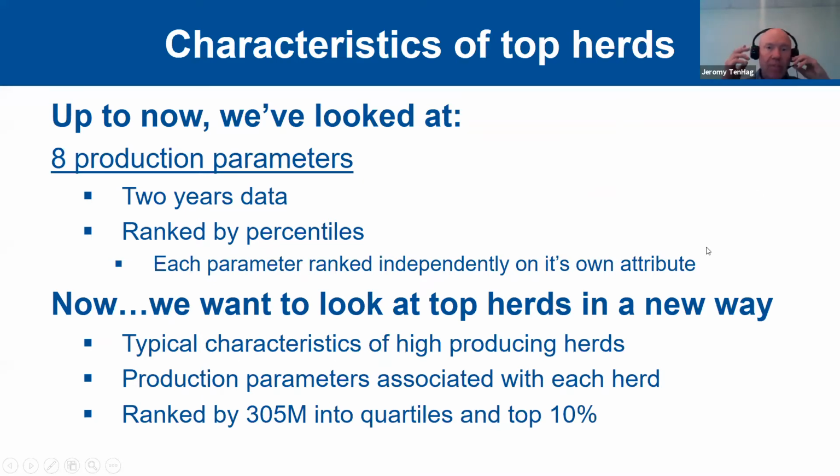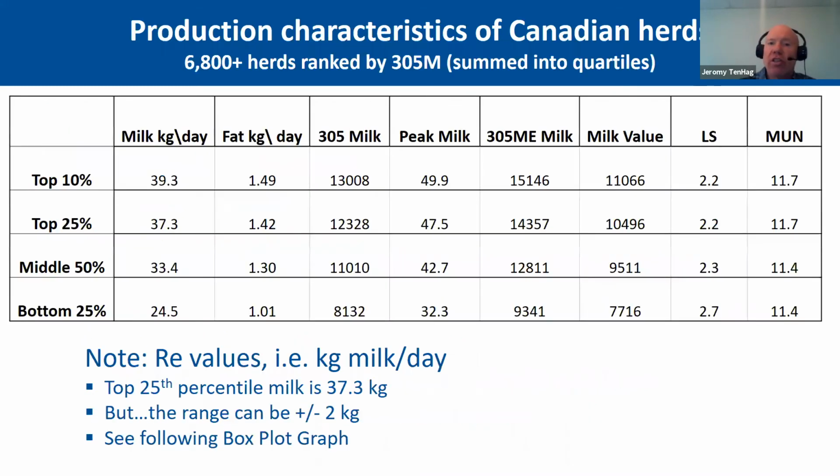So up till this point, we've looked at the 8 different production parameters, but we looked at them independently. We ranked them independently, totally on their own. They're not related to each other, but we're going to try and change this. And I think we've done a good job of making an attempt at it: let's rank the herds by a certain metric. In this way, we ranked all the herds, whether in Canada or by region, by 305 milk. So the highest 305 milk herds would be considered the best, and the lowest would be considered not so good. We put them into quartiles, and we also looked at the top decile of 305 milk herds, and then at the resulting traits or metrics for those ranked herds.